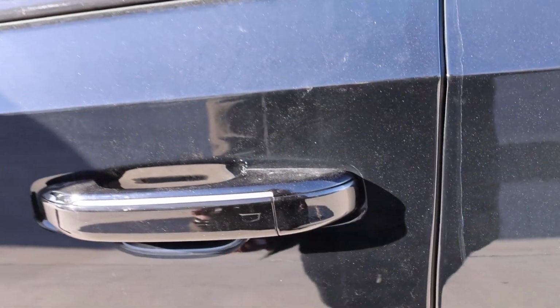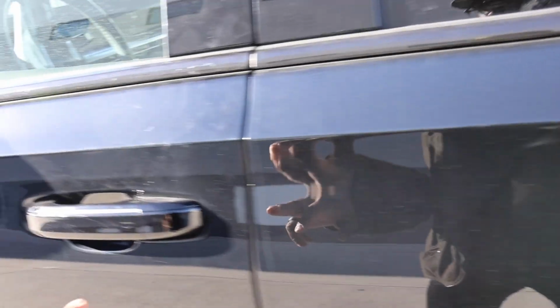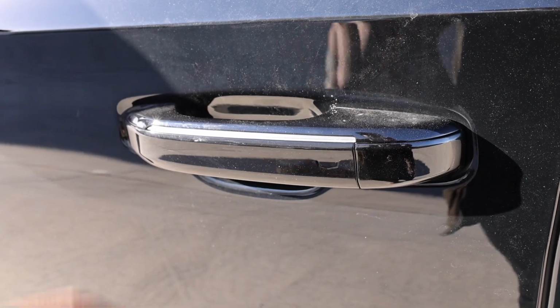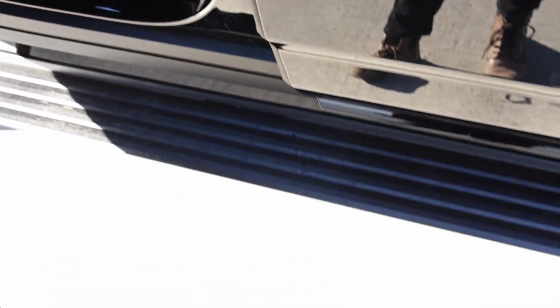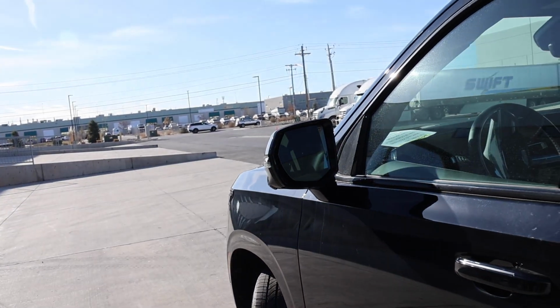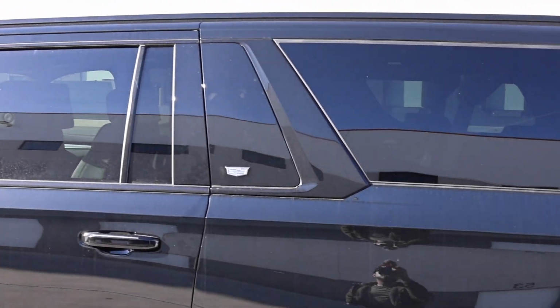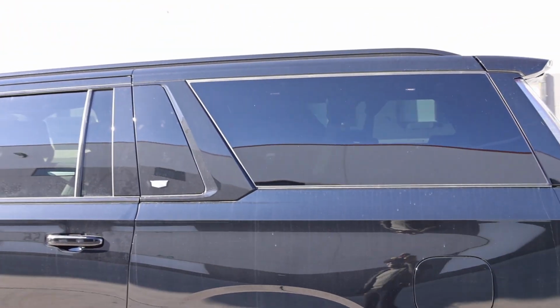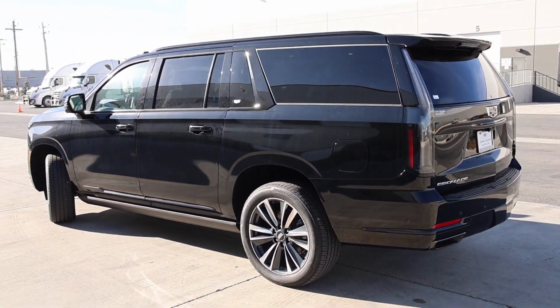You have smart key system for the front doors and the rear doors as well. They just don't give you the lock function that you see right there. And it's all electronic too. And when you go to close the door, it just pulls in. You have the blind spot monitoring and heated mirrors. But yeah, there's really not a lot of chrome on this thing, only on the emblems.